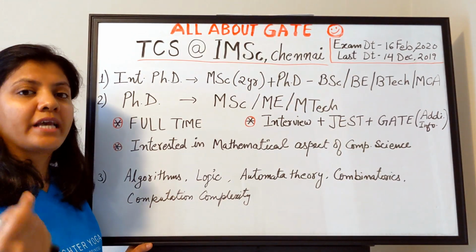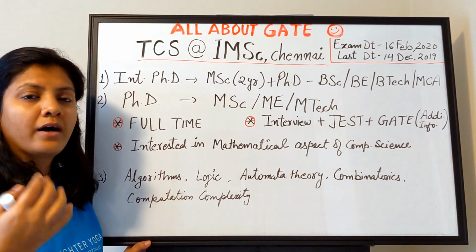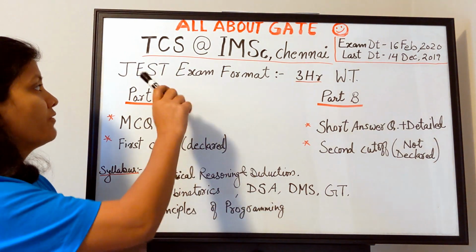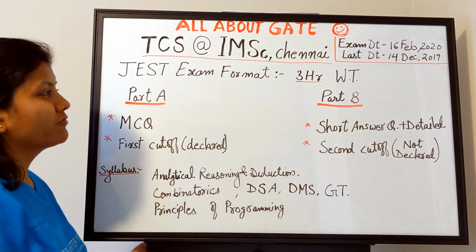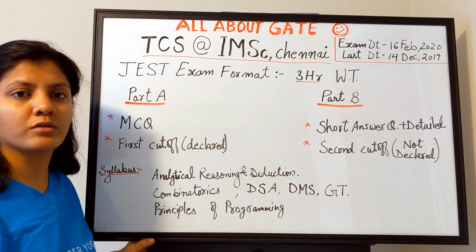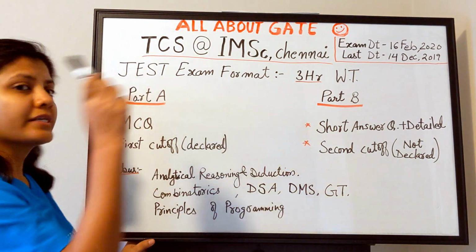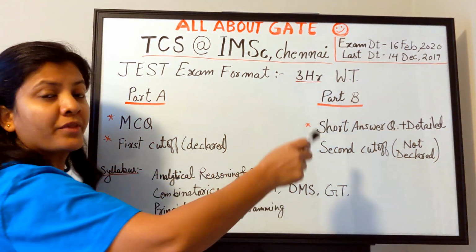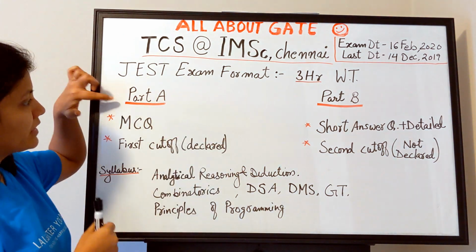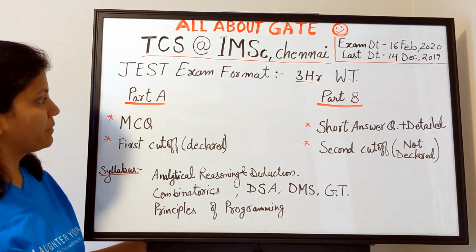Further, I am going to tell you about the exam format, which is very important and essential for everyone to know: how do we write the JEST exam. Now let's talk about the exam format of the JEST exam. It is common for all types of papers, not only for TCS but for physics also. The format remains the same, though the syllabus and questions will be different. This is a written exam which runs for 3 hours, and this written test has 2 parts, part A and part B. Part A is multiple choice questions; it's an MCQ type pattern.